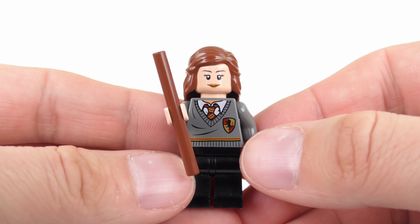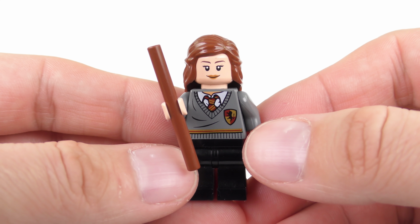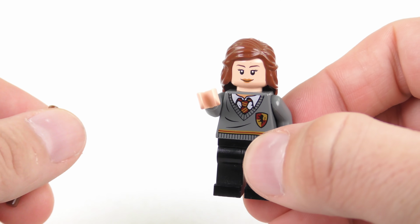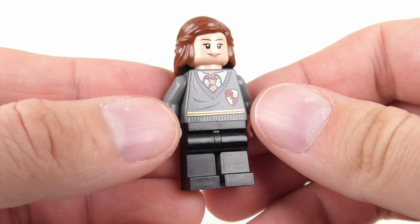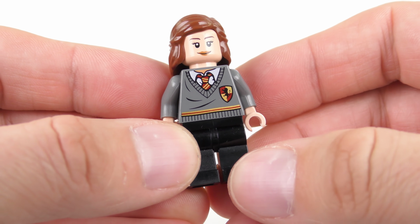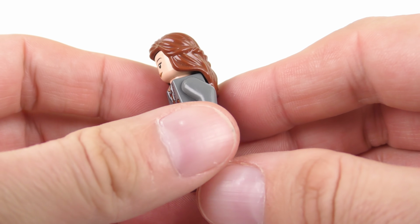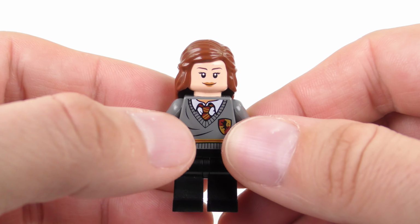Next we have Muggle-born Hermione Jean Granger, who later goes on to become the Minister of Magic, but that's way beyond Hogwarts times. She does have one of these brown wands. These are very boring, and pretty much she is exactly the same printed minifigure as Harry Potter. She's got the same black plain legs and the same Hogwarts or Gryffindor school uniform on there. In fact, these earlier Hermione minifigures are pretty generic.